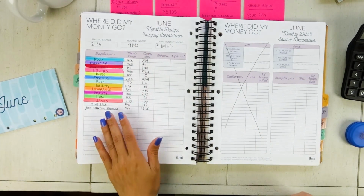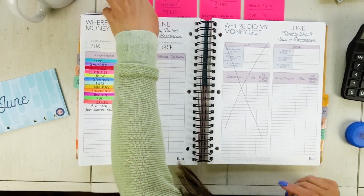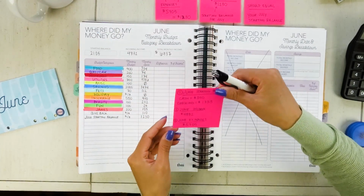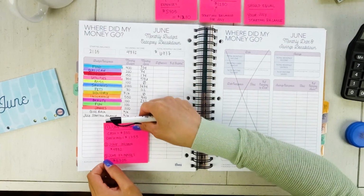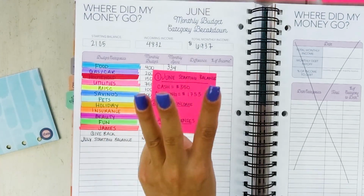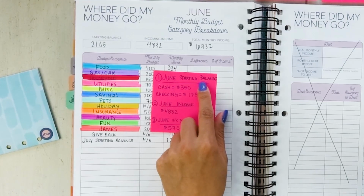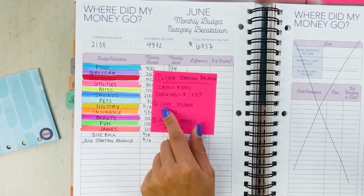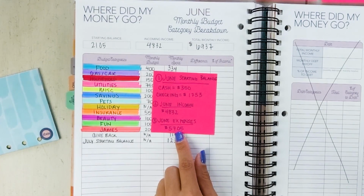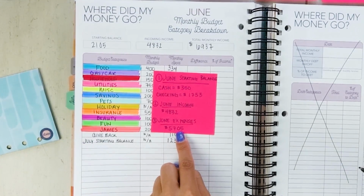Now, doing this, it's important. I have these little sticky notes to kind of explain the process of closing out your budget. And I did this before I did the video to show you. So your June starting balance, there's 3 things you need to close out your budget. You need to know your starting balance of the current month that you're closing. You need to know the incoming income during that month, and you need to know your expenses for the month you are closing. And as you can see, I have all 3 of those things.